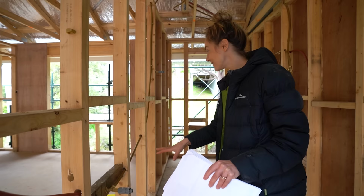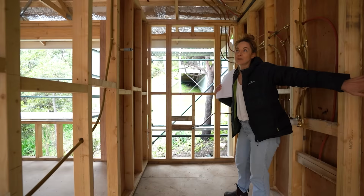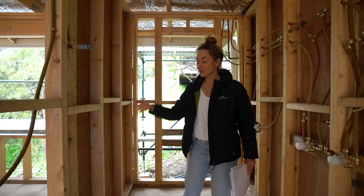This slight step down is our wet area. So I'm actually going to differentiate. This section will be tiled, whereas this section I'm going to be doing some paneling. So I'm going to make sure that the wet looks very different to the dry area. We've got our shower here, up here. We're actually going to be going from the ceiling. So we've got a ceiling mount.